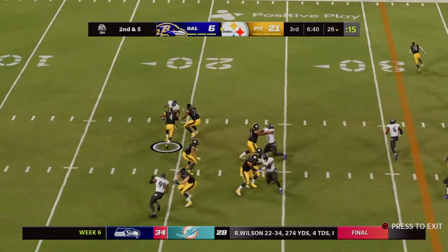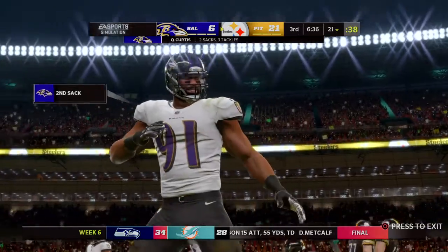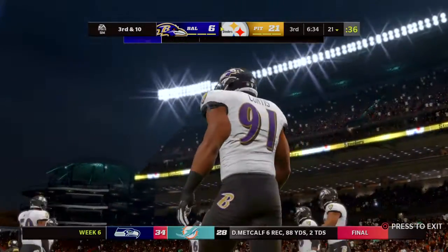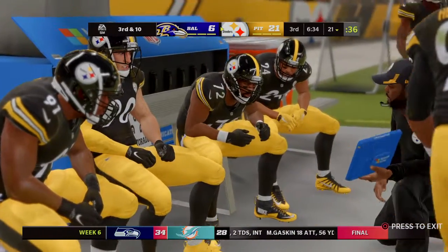To throw on second down. Rose in trouble, and he's taken down. Call it a loss of 5, a big sack to bring up third down. And that's his second sack in this one.